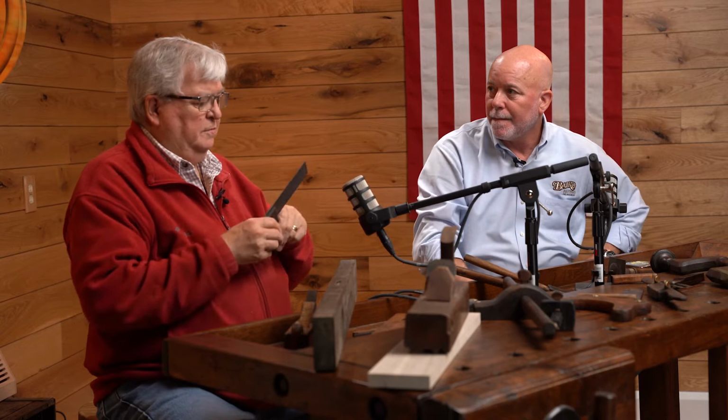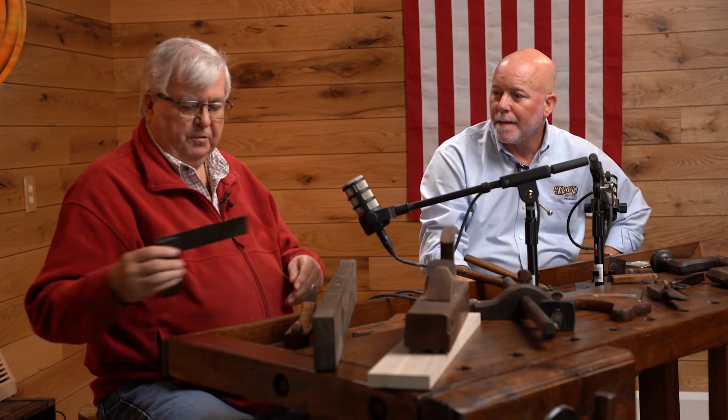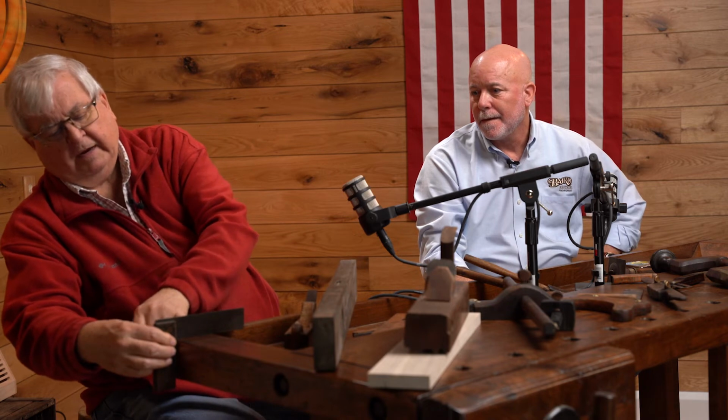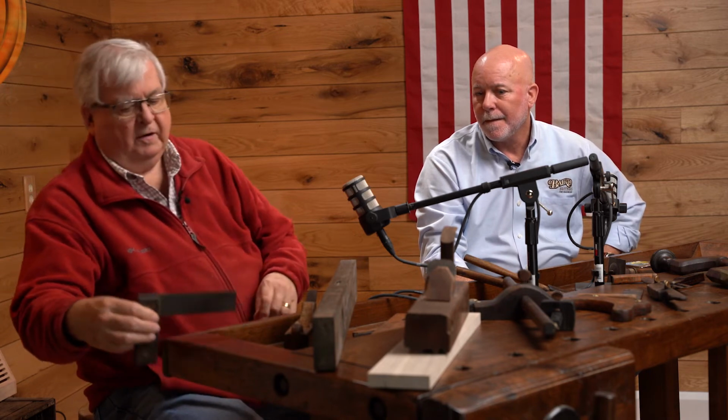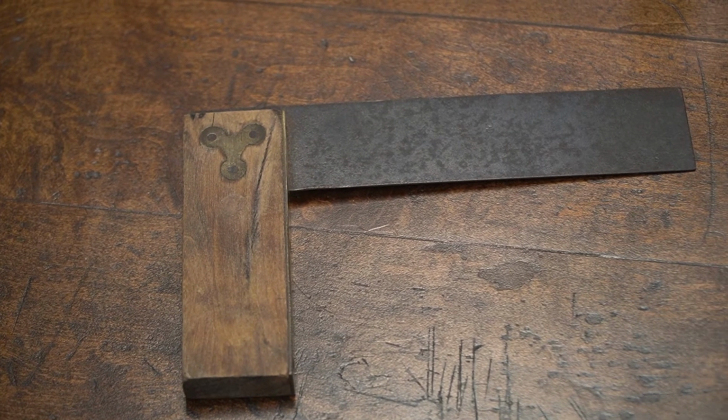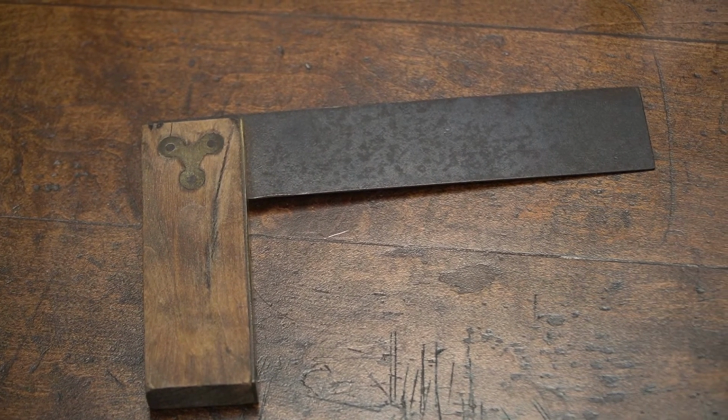One of the other necessities of carpentry or woodworking is a square. You need to make sure the wood is square. And you put this on the edge of a board, and if you can see daylight underneath the edge, it's not square. So you get your plane out and you keep working at it until there's no daylight that comes through.